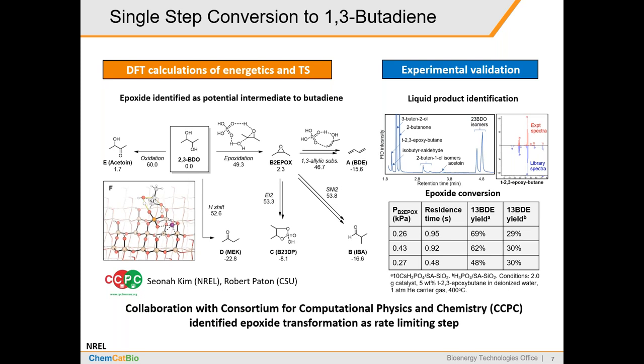With experimental validation, under low conversion conditions, we've been able to identify the predicted epoxide intermediate within our reaction products, and then conduct experiments where we feed this epoxide intermediate directly over our catalytic system and demonstrate that it results in the high-yielding butadiene product we see over both the cesium phosphate and phosphate catalyst, helping to confirm some of the mechanistic requirements and active site requirements for this chemistry.